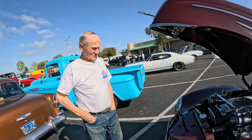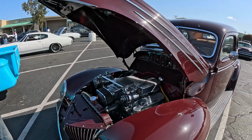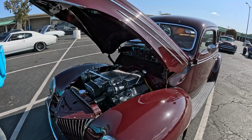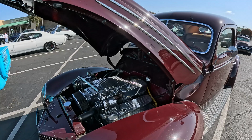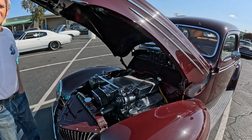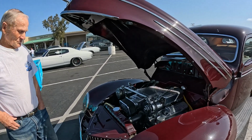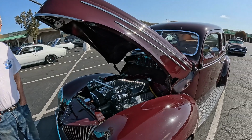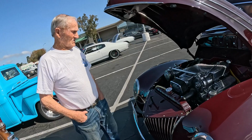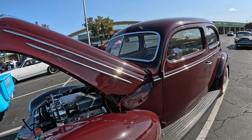So you put the miles on it, huh? Yeah, it's a driver. It's not a garage queen. It's always been a driver. What is this, a 350? That's a Chevy 350. I put the Ford emblem on it just to confuse people. This thing is sweet. You've had it over 30 years? So you must be enjoying it. It's a keeper, that's for sure.